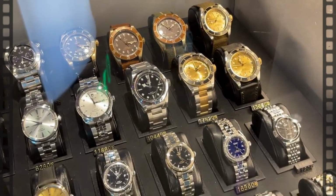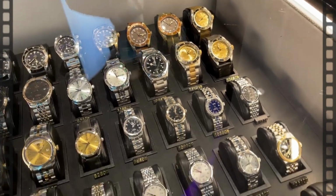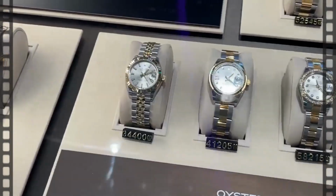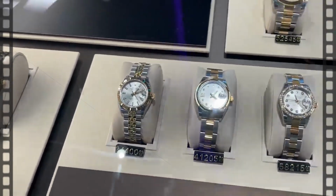In this video, we've chosen the top 5 Rolex watches that you should invest in 2022. Aren't you excited to know? Then stay tuned until the end.